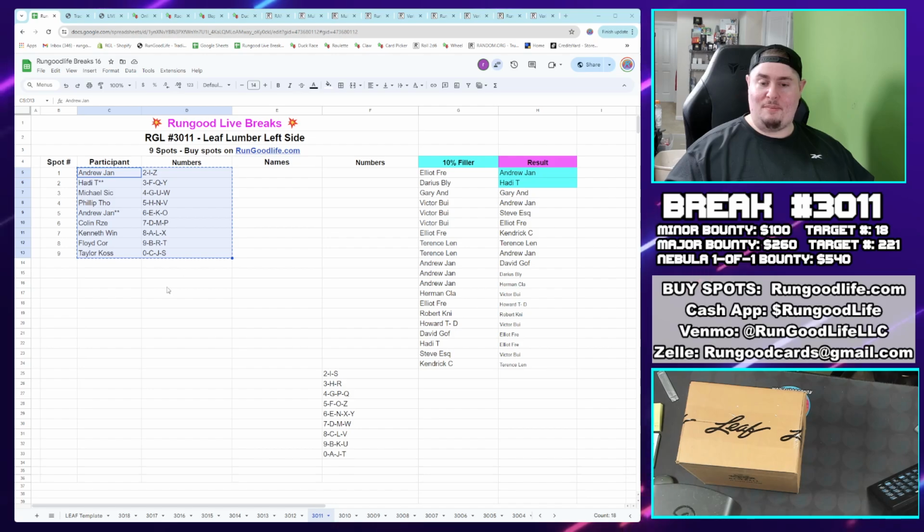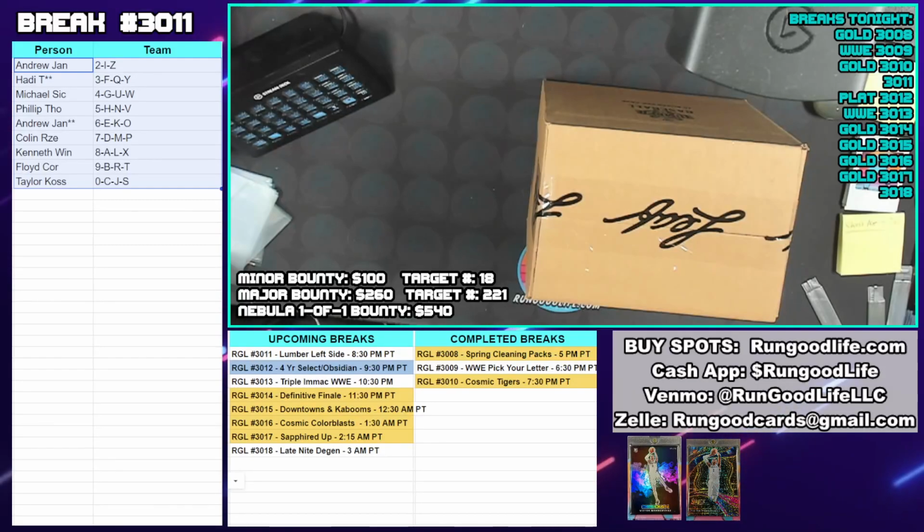RGL, would I do another case break? I might do another case break on Monday, FYI. I'm thinking about doing that one as random hits. We'll see.